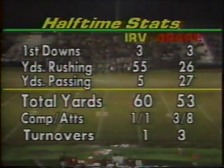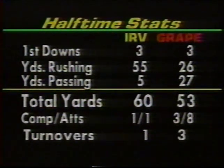Thunderbird, you don't see those as many. 56 actually, Thunderbird. 56, is that what it was? Because it had a little continental.